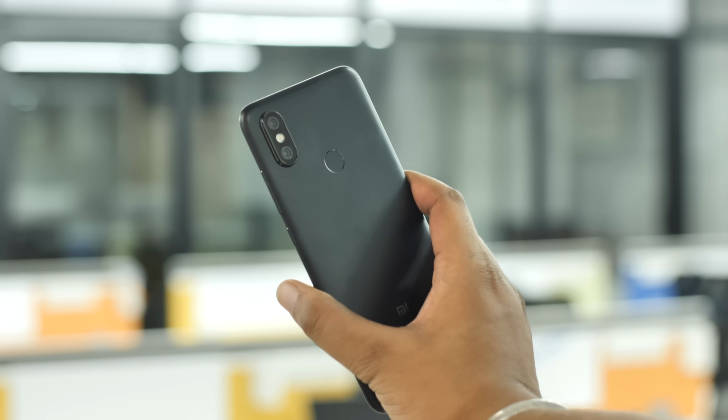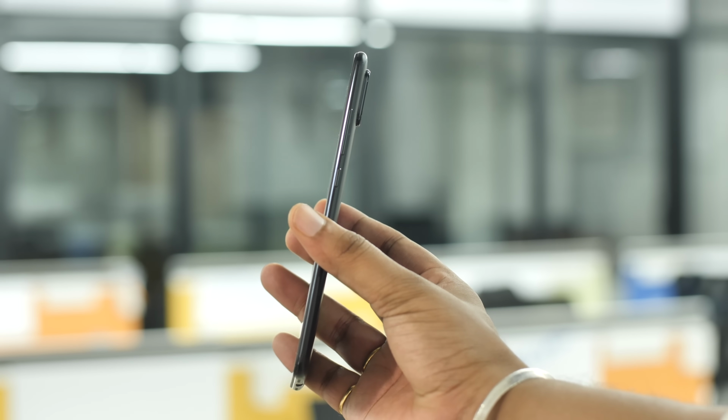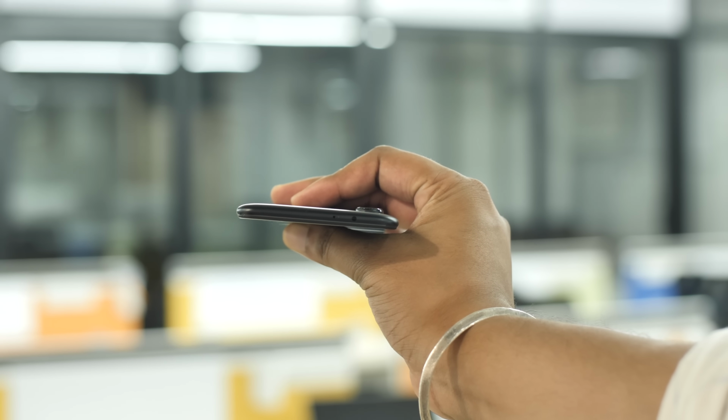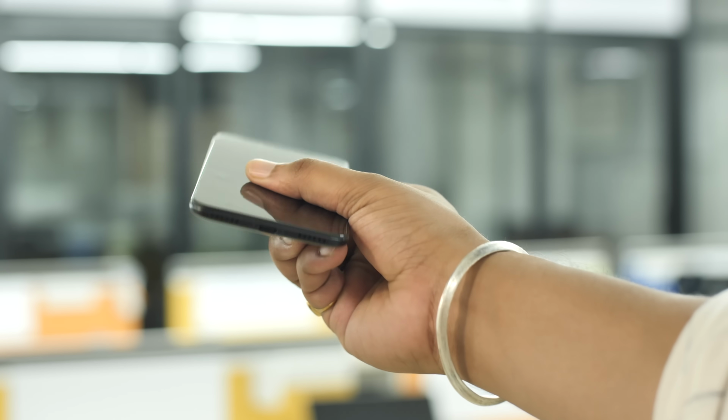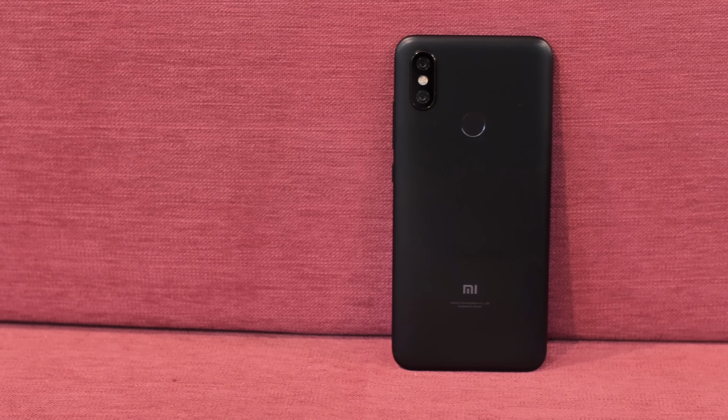Apart from that, like the Mi A1, it has the fingerprint scanner placed perfectly, the usual buttons, the dual SIM slot, the IR blaster on the top, and on the bottom there's the USB-C port we all love. But hey, wait, there's no headphone jack. Other than the fact that there's no headphone jack in this phone, I like the design of the Mi A2. It's a very sleek phone and it definitely feels good in the hand, but yeah, you definitely can't unsee the huge camera bump here.